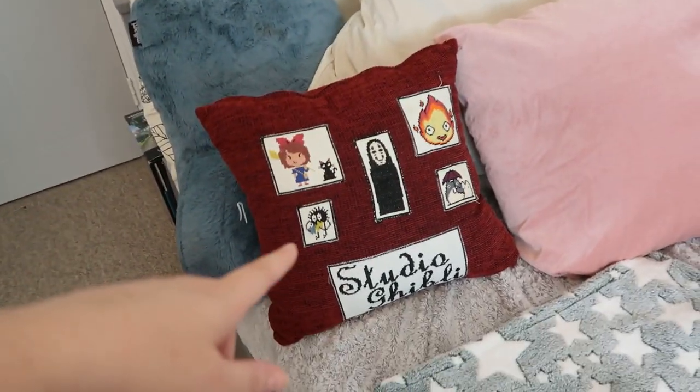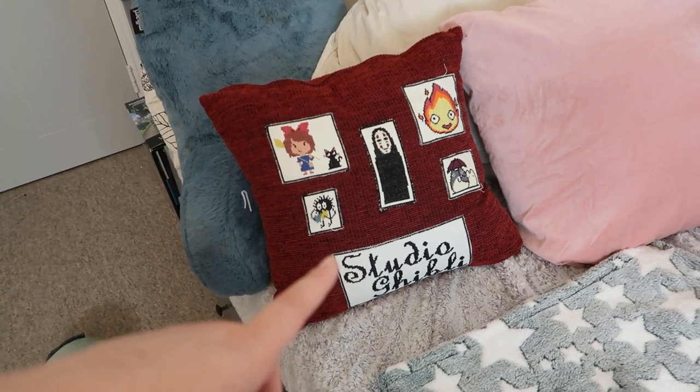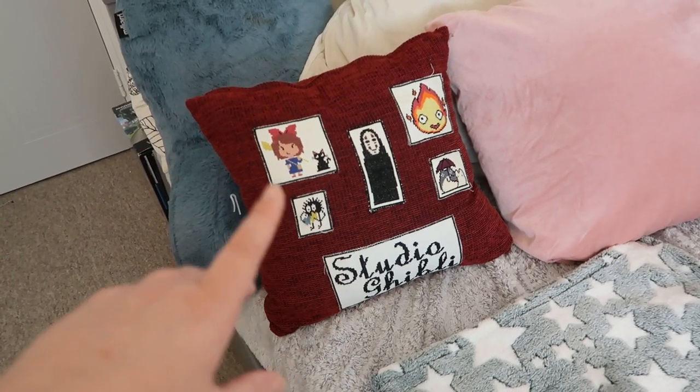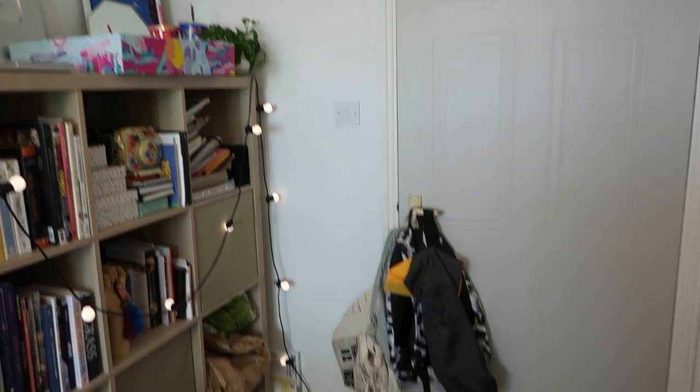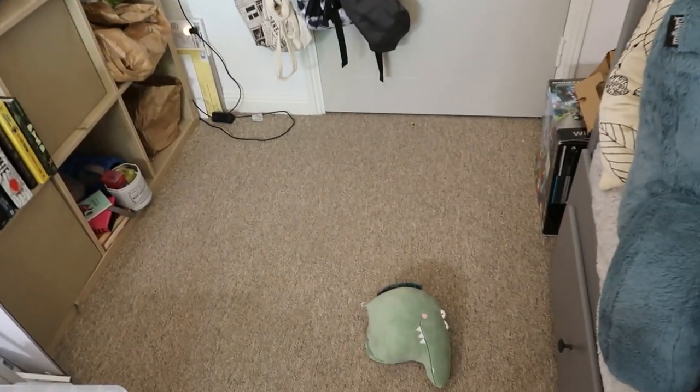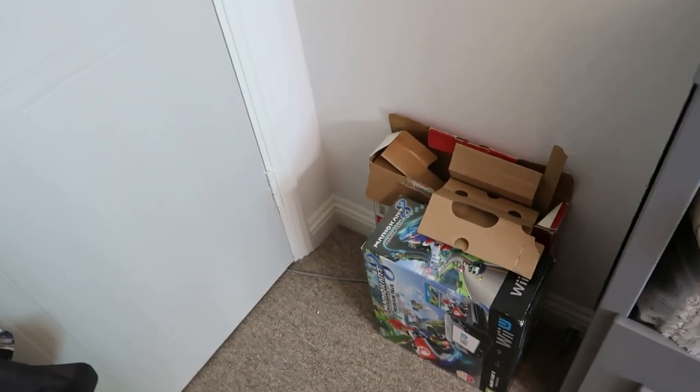Here are some cat toys. This is a pillow my sister made me for Christmas one year. Really cute, a cross stitch of Studio Ghibli stuff, which I love. And then I've got loads of pillows. And this is the back of the room. Some bags. Wii boxes and things for some reason. And then Gigi's back on the desk. And that is the whole room.